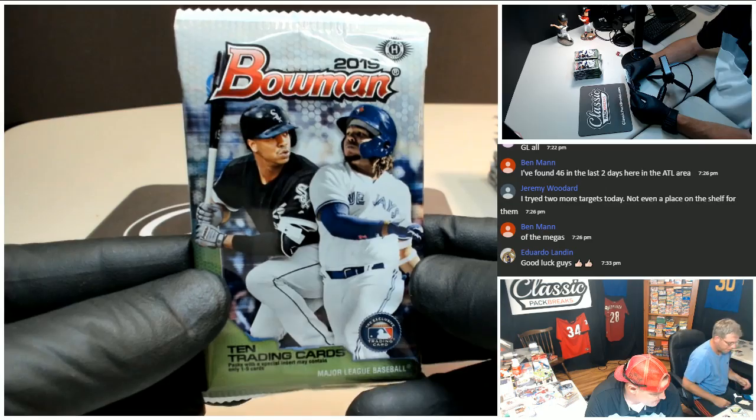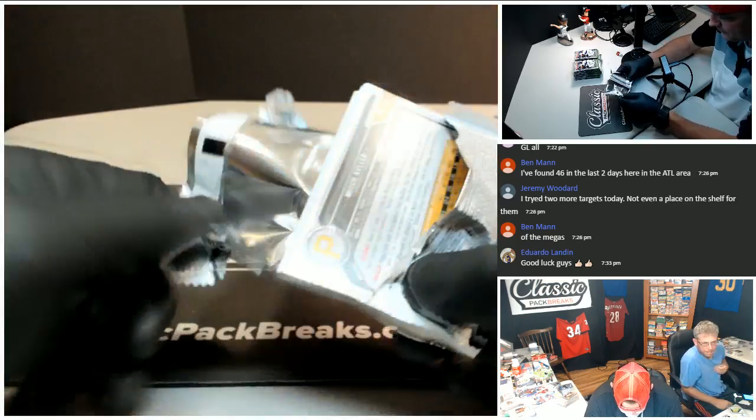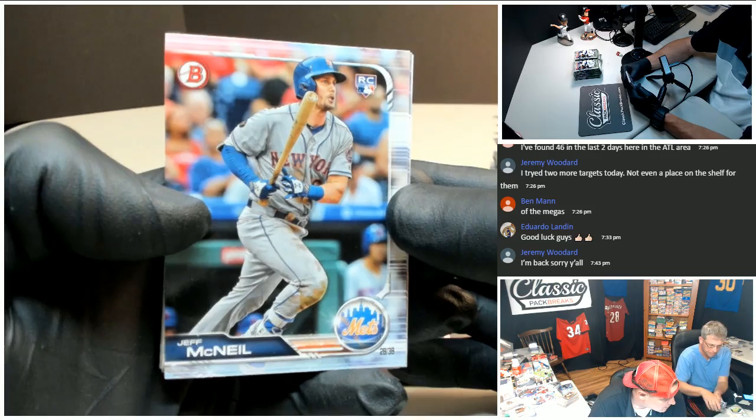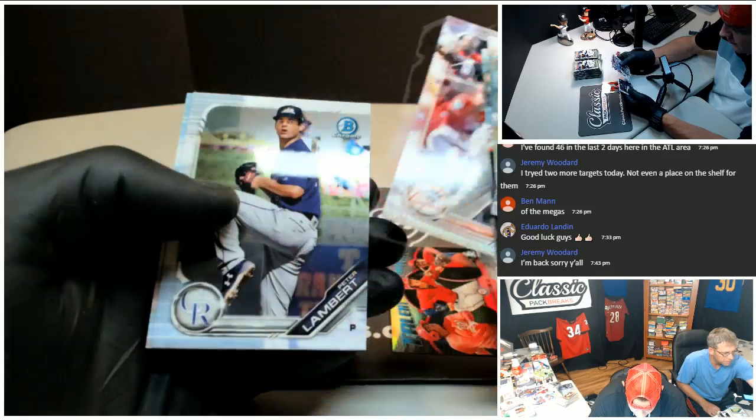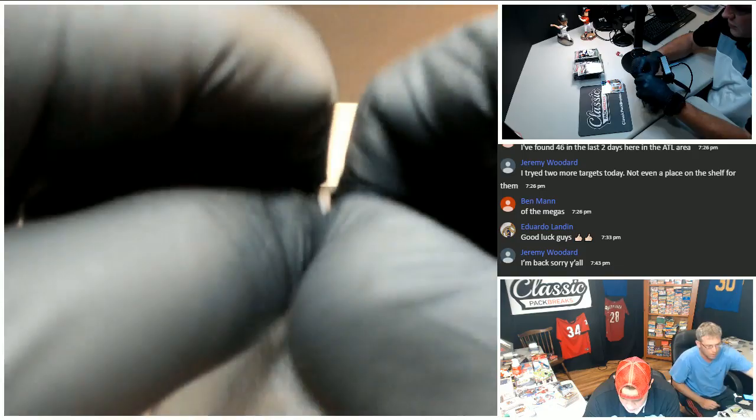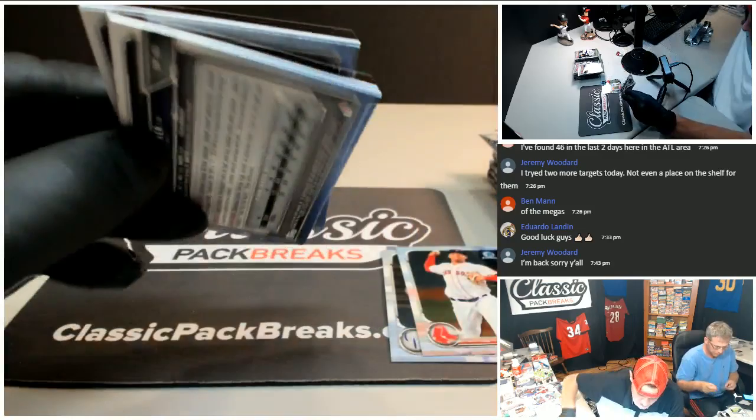Nine. Jeff McNeil. Kyle Tucker. Garcia. Kaboom. Oriel Mata. Hey, what's up, Jeremy? What's up, buddy? Welcome back. We're at 145. We're working through our second box of Bowman, looking for a big hit here.